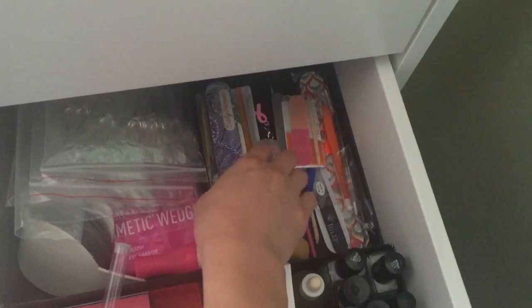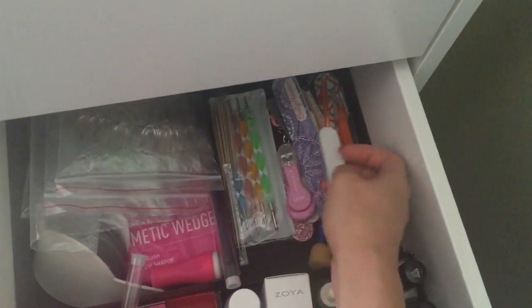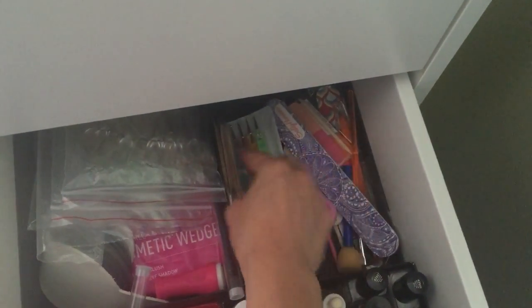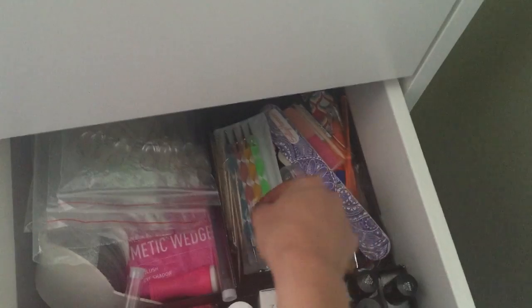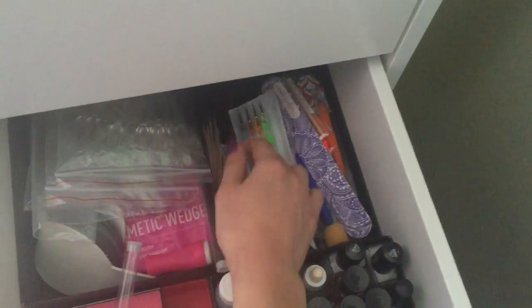And then back here, this is pretty much all of my nail files, and I have some nail clippers and those dotting tools, and I have some toothpicks for nail art as well, and some brushes, things like that.